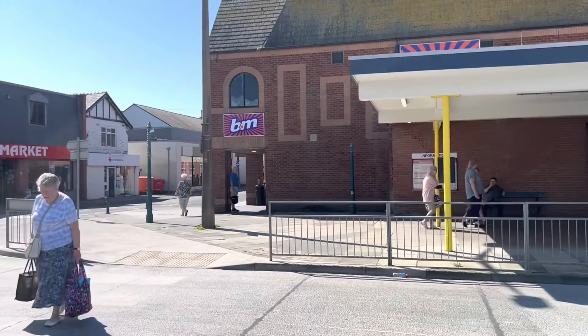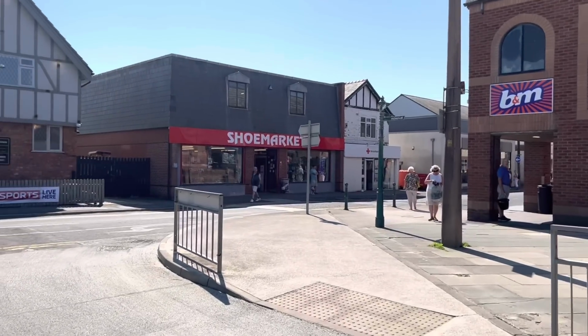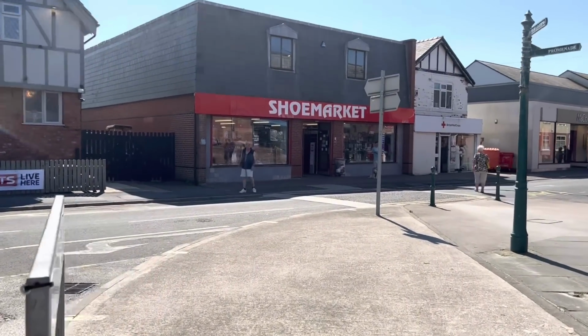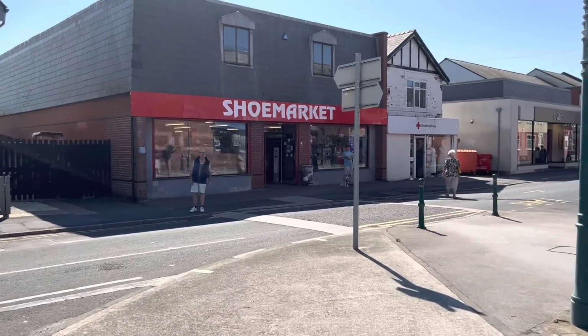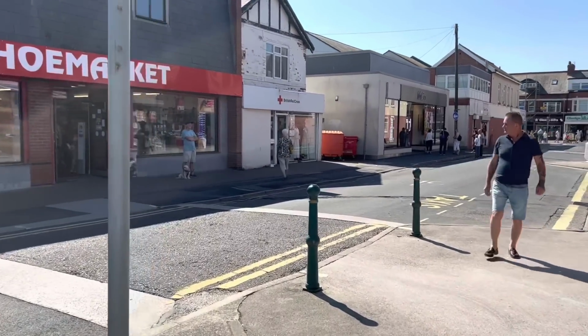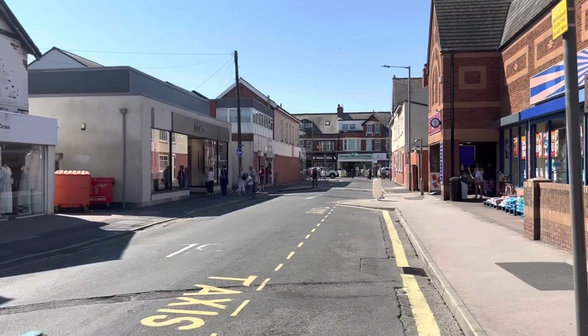Just to note that I should have told you while we were stood up there at the side of the tramway, only Blackpool and Wyre Borough Council pensioners can use the travel passes on the tramway. Concessionary passes for other local authorities are not accepted, so I'm afraid you'll have to pay, guys.